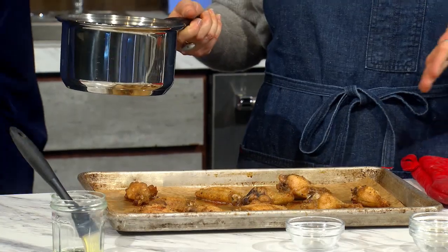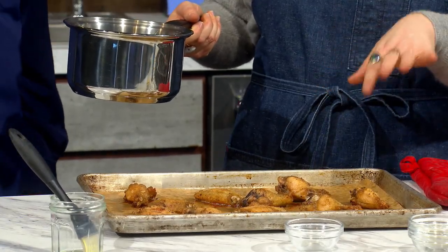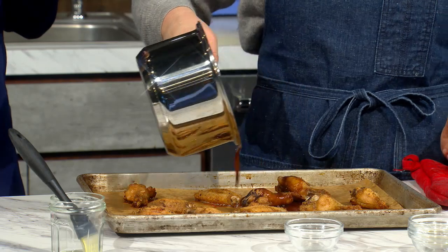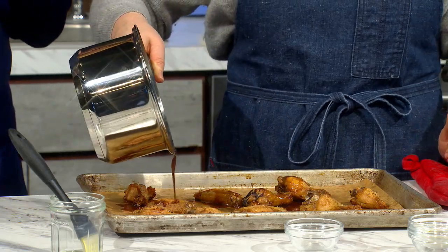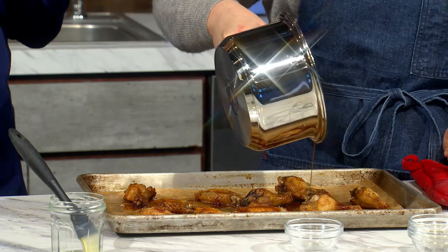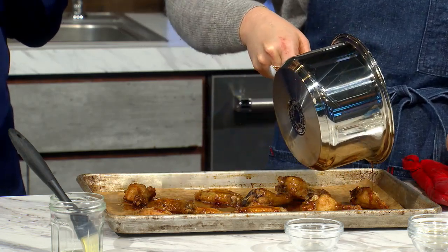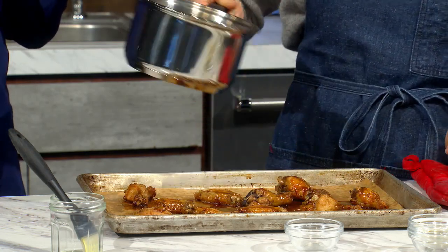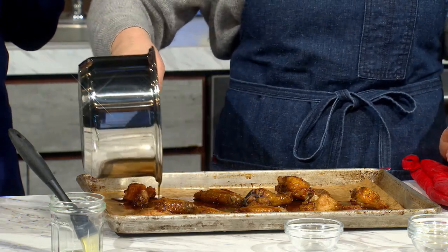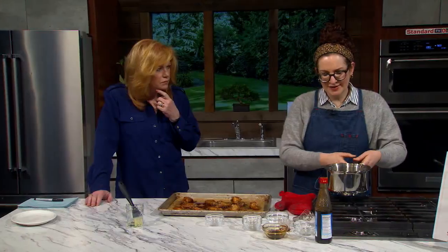I would normally also toss these in a bowl because it will help them get coated. But you can also just drizzle it on. It looks like a pretty classic wing sauce. It's just a different flavor profile, and you can see all those spices, and they've really coated the chicken, and that's also going to give it a little bit of crispiness and a little bit of crunch. And you can serve this with a blue cheese sauce, with a ranch.